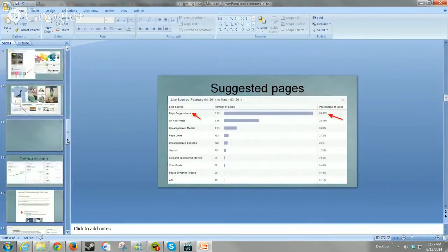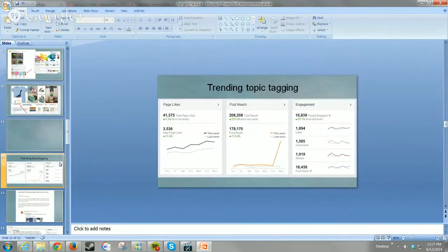So that's the number one thing I want to tell you today, is to mess around with your profile image. Make sure that you can even change it in and out, and experiment with it. See what's getting the most page suggestions, likes. And so secondly, this is huge.